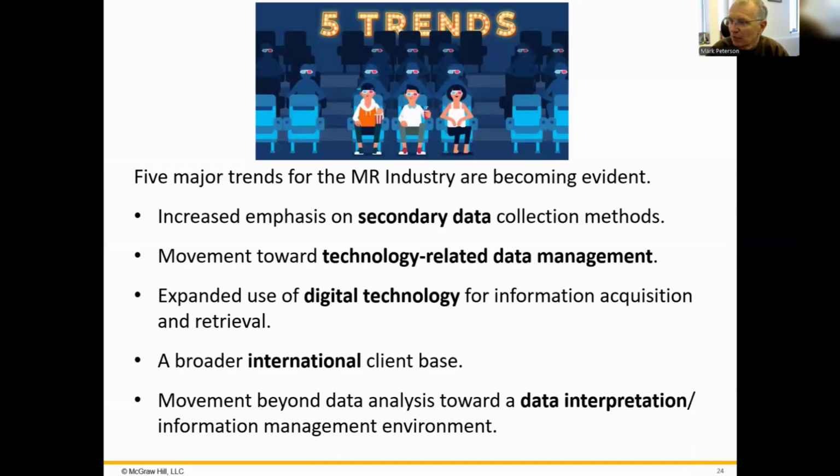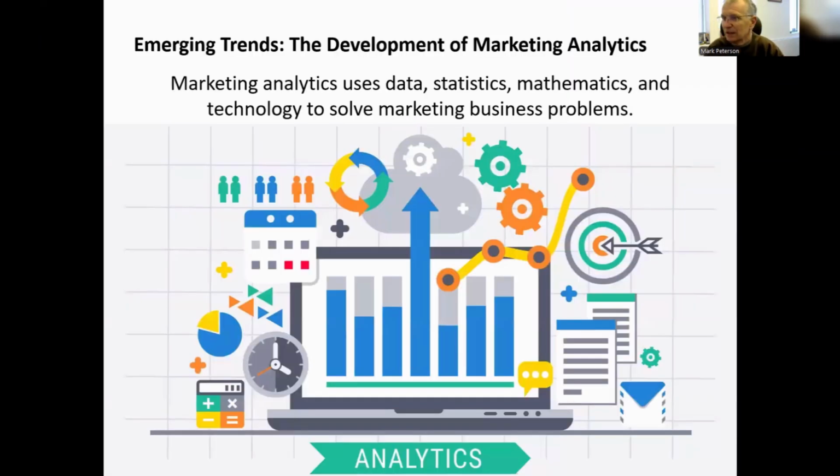There are five trends for the marketing research industry in recent years. Secondary data use is a big one. Also, technology-related data management. The computer power is going up here. We have digital technology that has been in use here, as well as with social media and the internet. Broader international client base, and then finally moving beyond data analysis to data interpretation. So that means a knowledge of the context of the studies and how the brand is positioned in the marketplace to make the proper data interpretations. And that's done by human beings.